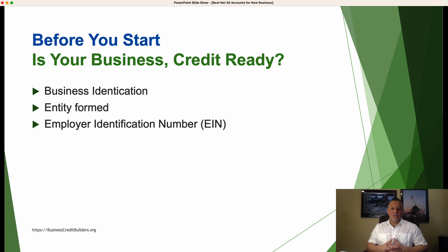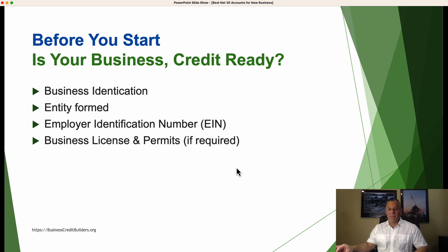Now, each of the business credit bureaus also establish your own identifying number within the bureau. For example, Dun & Bradstreet has a DUNS number. Your DUNS number is the number that's used to pull your Dun & Bradstreet credit report. Experian Commercial has the BIN number, your business identification number. So each of them has their own identifying number, but your EIN is what's used from the IRS when you file your tax returns, etc. It also creates your separate credit file.